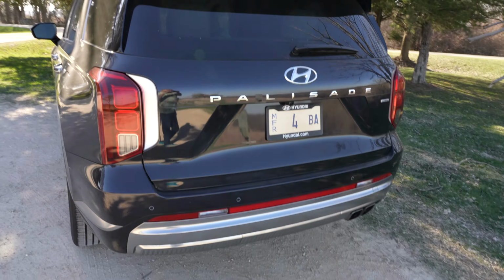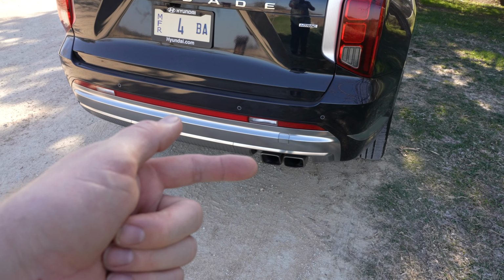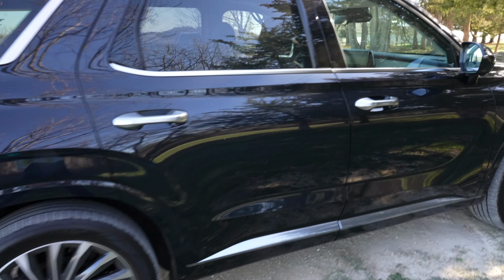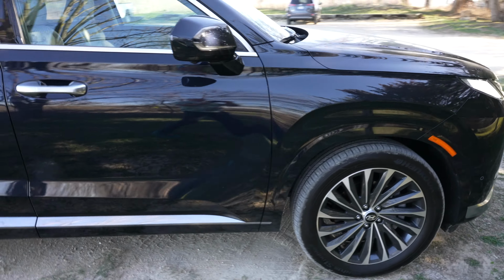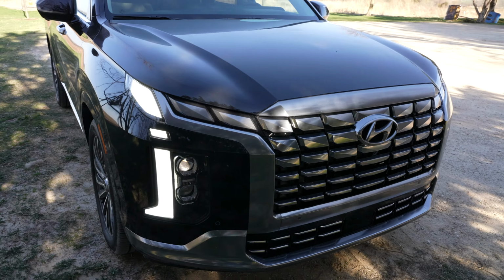Rear of the vehicle here, very well looked, nice styling. I like the tailpipes, kind of the squarish. Looks good there. Come around. All in all, great looking vehicle. Let's get in the inside.